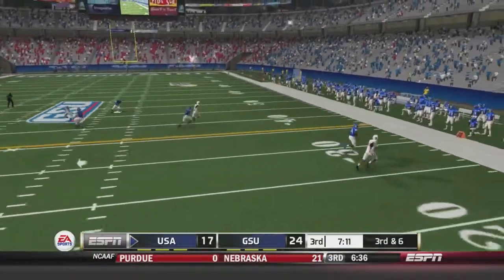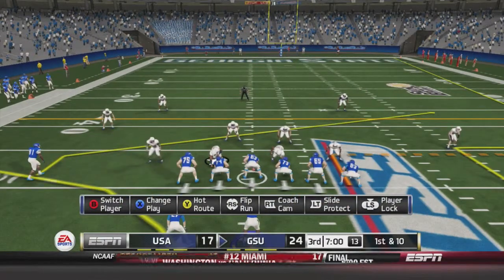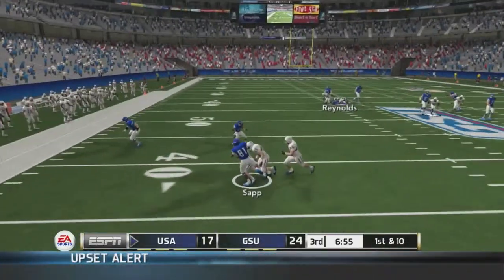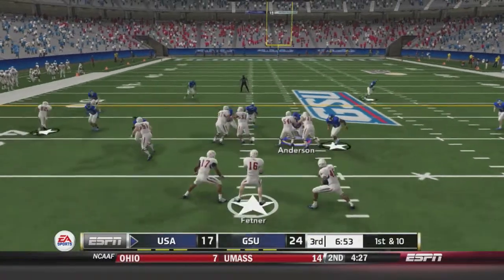Fettner looking to pass. He's going to throw this one out of bounds, incomplete. He must have felt the pressure there, and South Alabama will punt. Georgia State takes over with good field position at midfield. Reynolds back to pass on 1st and 10, and it's picked off by South Alabama, and that is the 2nd interception on the day for David Reynolds.